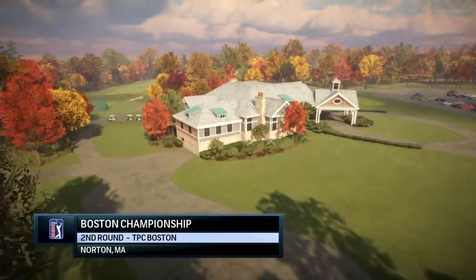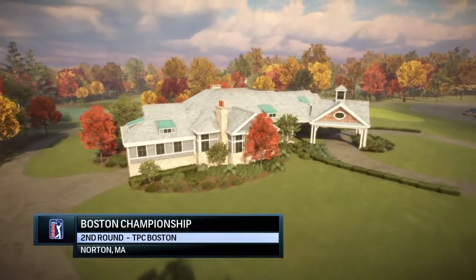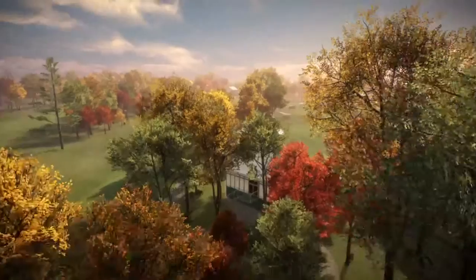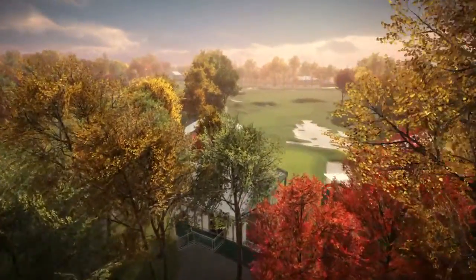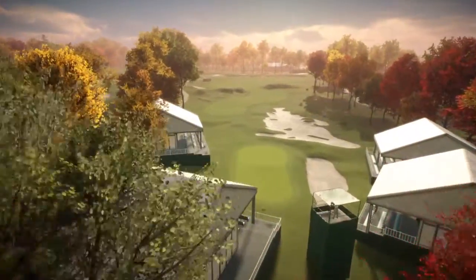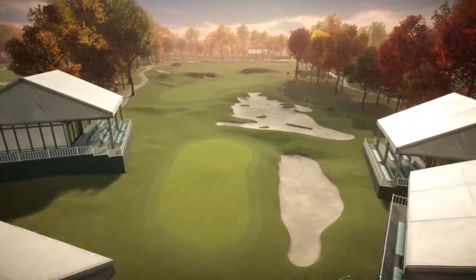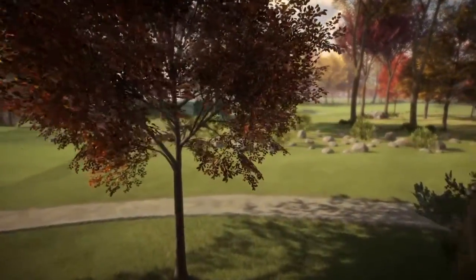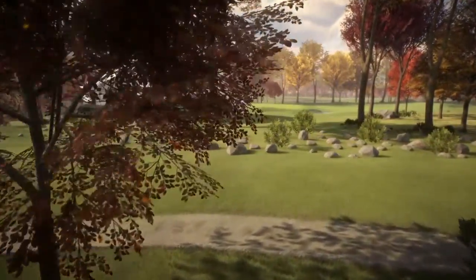Hello again and welcome. I'm Rich Lerner alongside my friend and colleague Frank Nobilo. We're at the TPC Boston here in Massachusetts. And Frank, what kind of a golf course are we facing today? Big golf course, very much a sort of an inland links style. Gil Hanse and Brad Faxon have tweaked it over the last few years. It's been a staple on the FedEx Cup playoffs since 2007.